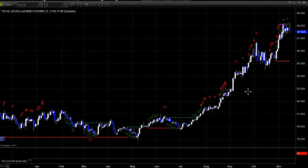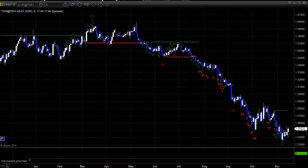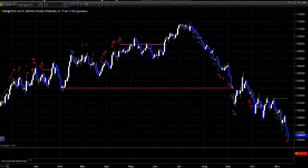Here's a look at the US dollar daily chart, and you can see that we ran into that pink risk line from the 13 sell signal and could not get through on Friday, so that is still containing the market perfectly, as you would expect it to. Here's the euro dollar daily chart. Didn't do much this week at all. Matter of fact, even though the ranges were improved, it was a fairly tame week.